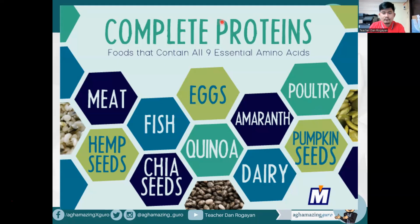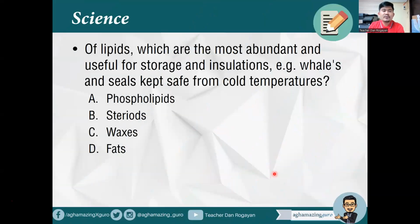Okay. All right. So next question. Of lipids, which are the most abundant and useful for storage and insulation? For example, whales and seals are kept safe from cold temperature. A, phospholipids, B, steroids, C, waxes, D, fats.